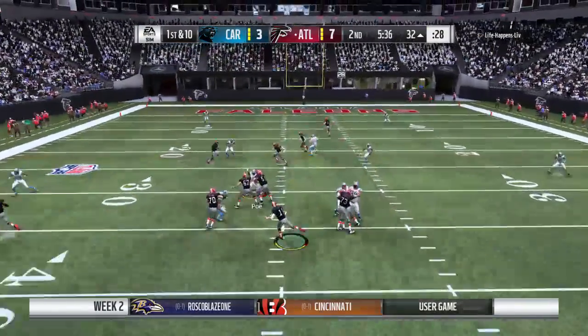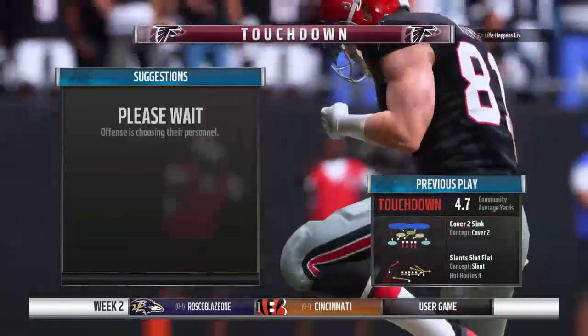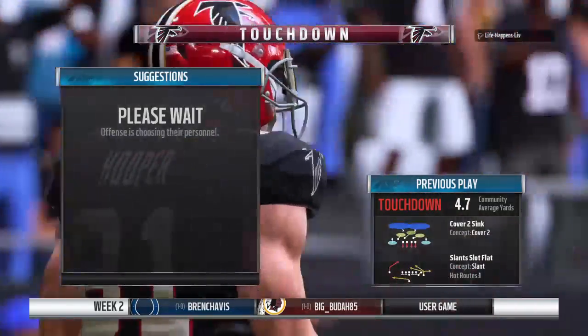Trying to shake off the interception. He'll look to throw. That is caught inside the 5. And he'll take it into the end zone. Touchdown, Atlanta.